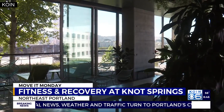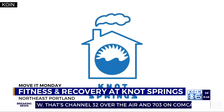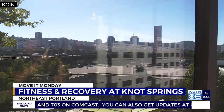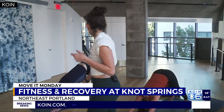An oasis of wellness and relaxation is hiding in plain sight in Portland's central east side. Knott Springs, a spa and wellness social club, is tucked just behind the Burnside Bridge. The building boasts a full lineup of wellness and workout options. Knott Springs is really different than just going to the gym. We have basically everything under one roof. You can come and take a group fitness class with other people. We have a full state-of-the-art gym as well that you can just work out in yourself.